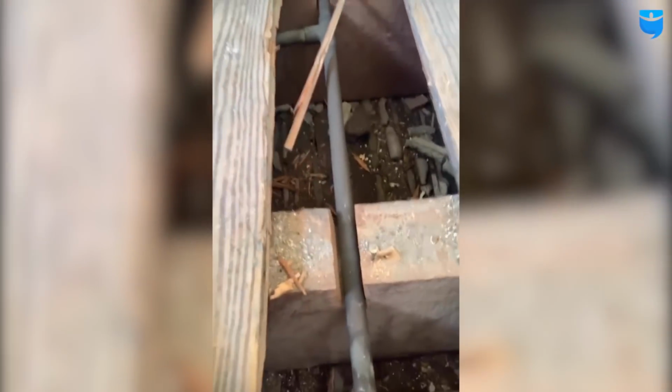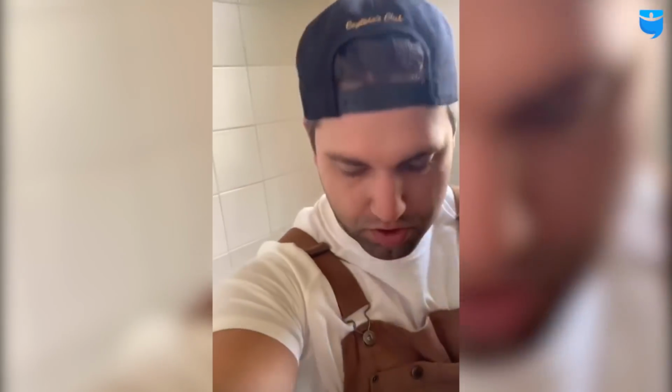1/2-inch copper water line running through the top of the joists with no nail plates. It's fantastic. So let me show you how good of aim I have. Out of this entire bathroom, I find the only 1/2-inch copper line running through the top of the joist.